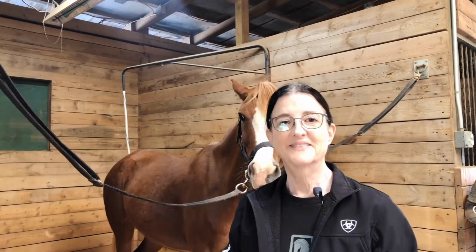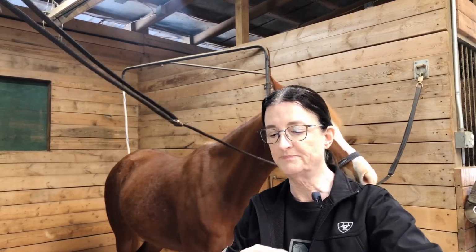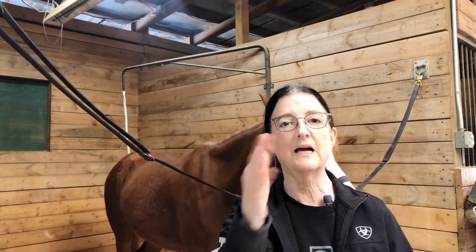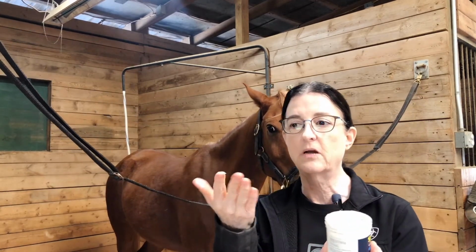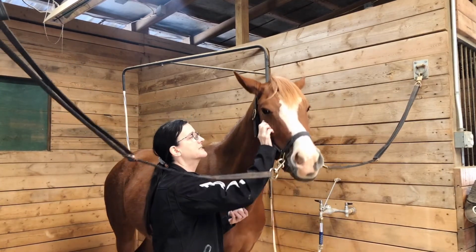Last thing I want to talk about is SWAT. This is an ointment, and I'll show it to you. It's definitely an ointment. This is not to be used all over the whole body because you would use it all up, but this is used a lot around eyes.